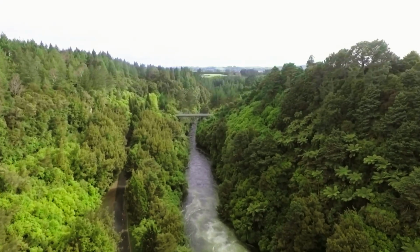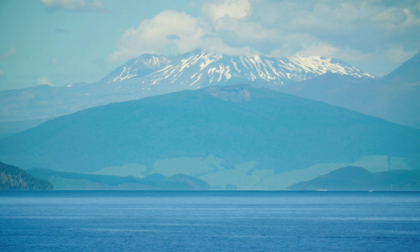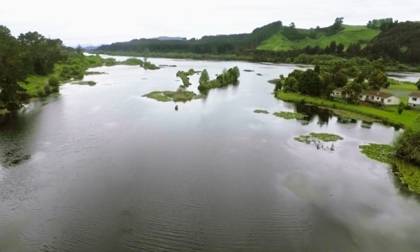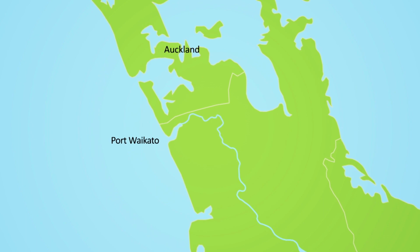425 kilometres long, the Waikato River rises in the ice fields of the Tongariro National Park, flows through Lake Taupo and the Waikato Plains, and eventually empties into the Tasman Sea at Port Waikato.